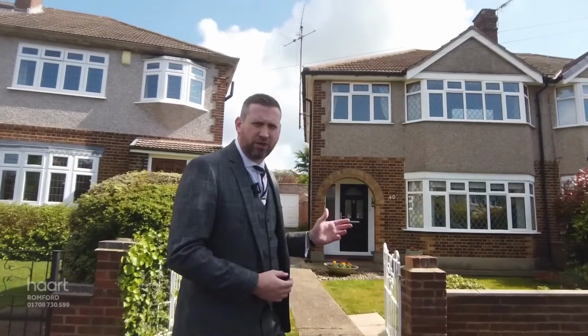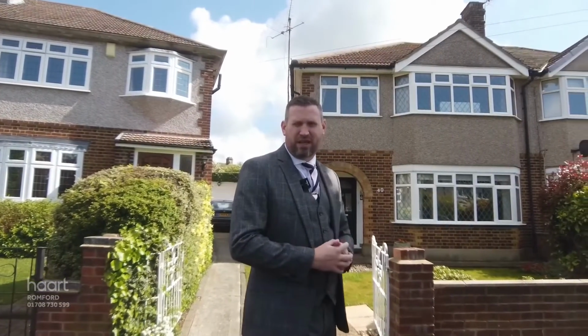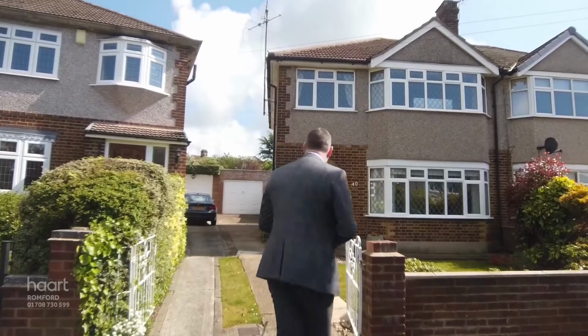I'm about to show you this three-bedroom semi-detached property that is in a very sought-after location. It's got a driveway leading to a detached garage. It's being offered with no onward chain, and it's got a stunning rear garden. But to be fully appreciated, let's go and take a look around.